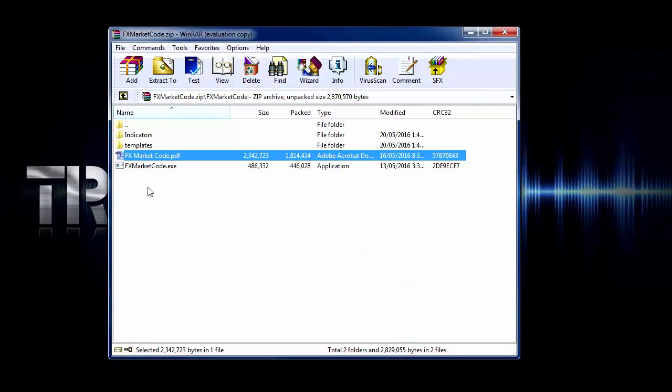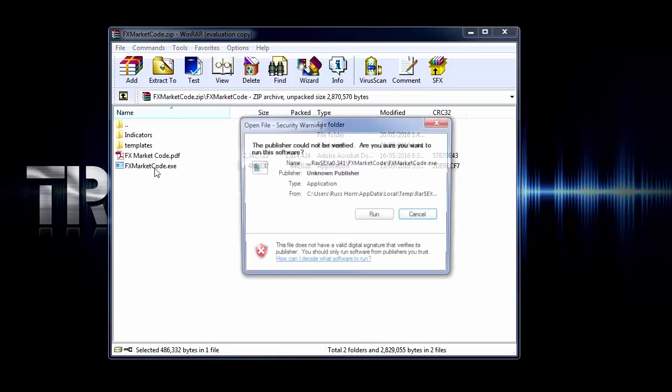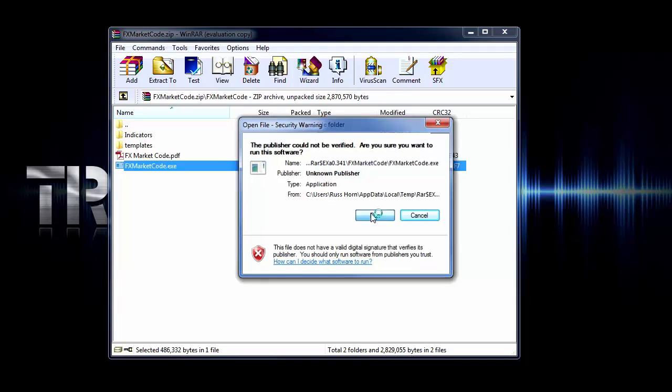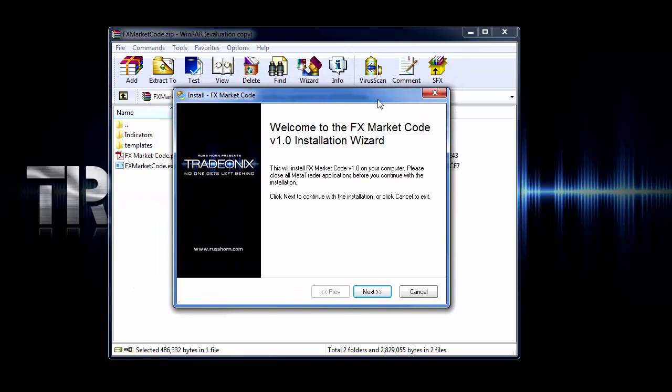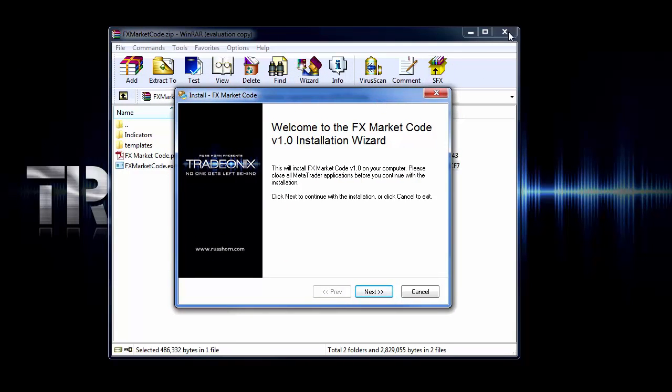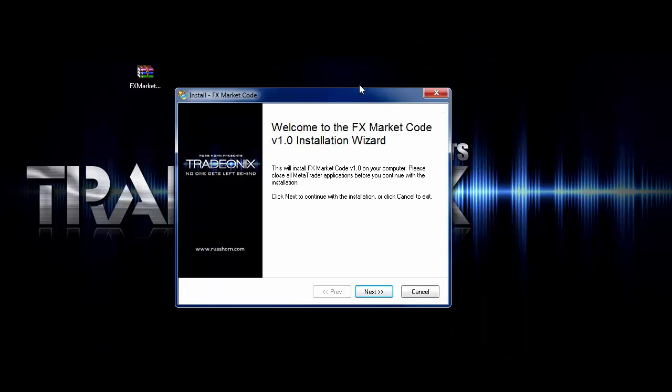All right. Now, what we're here to do right now is double click this exe file. This is the auto installer, and this is going to set up the Forex market code on your platform. I'm going to double click that. I'll click run. I do get a warning. Click yes. And now I have the FXMarketCode installation wizard. Now that I've got the wizard, I don't need anything else, so I'm going to close it down. I'm going to click next.